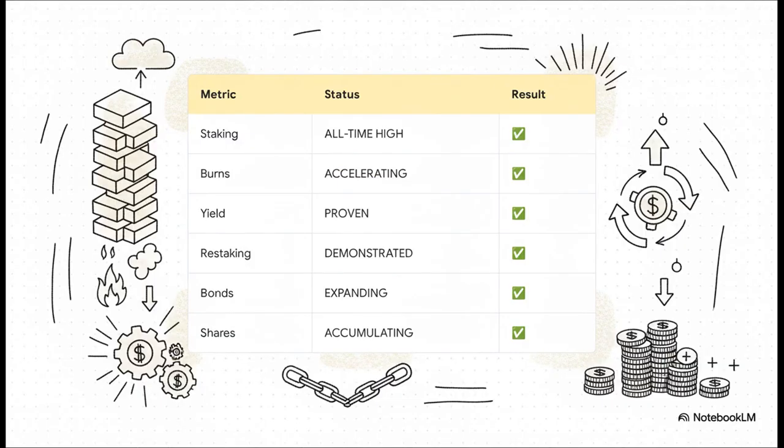So let's put it all together on a final readiness scorecard. Staking at an all-time high. Burns accelerating. The yield engine proven and reliable. Restaking behavior, we've seen it's incredibly strong. Everything points to a protocol that is defensively positioned and absolutely ready.